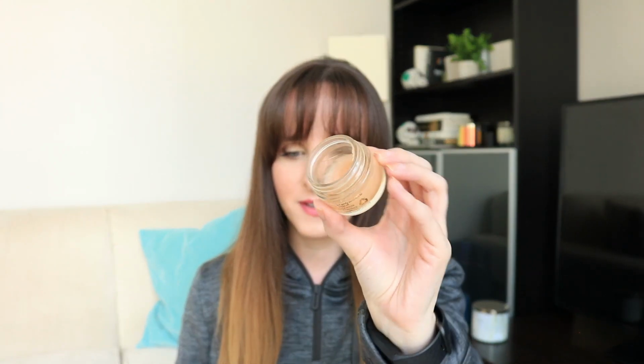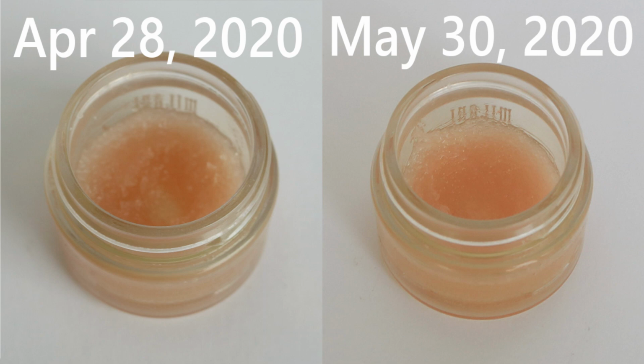My next item is this Milani Sugar Lip Scrub. Again, it's still going, but we're getting there. Slowly but surely, I feel like this is getting down. I'm just really slow at this because I don't enjoy it and I don't always use it every day, so there's that. Last month it was 35.02 grams. This month it is 34.34 grams.